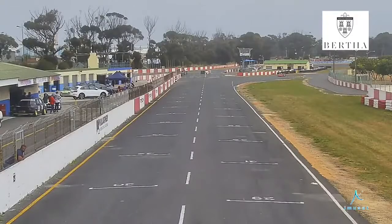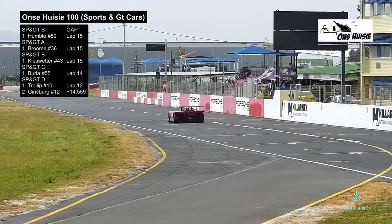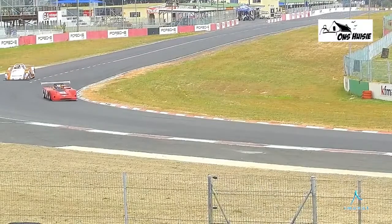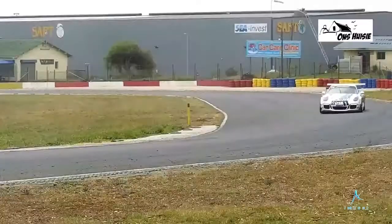And Ryan Buddha is going to have to keep his wits about him, because Ryan Buddha is also Mr. Consistent, running very consistent times. There's always a nice healthy competition with the top 3 in Class C, and it's starting to look like we're heading that way now.